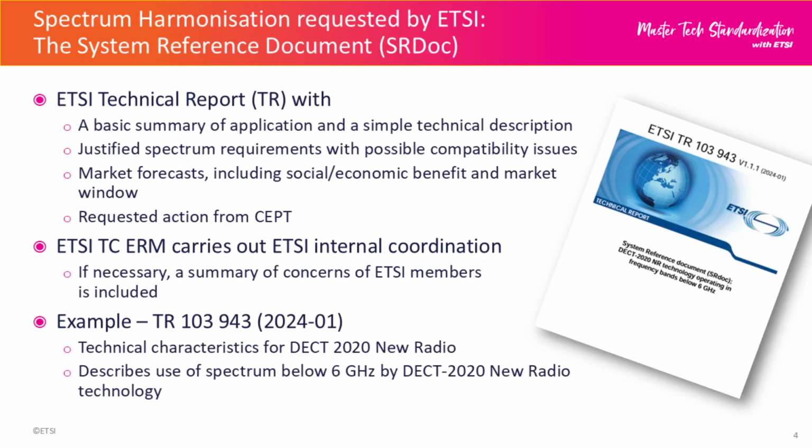For every radio technology ETSI create a technical report, the SR doc. These are written within the ERM Technical Committee and contain a summary of the application with a simple technical description. Justified spectrum requirements with possible compatibility issues and market forecasts, including social and economic benefit. These can all be found on the ETSI website.